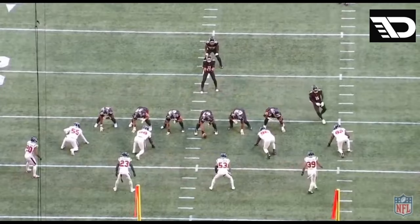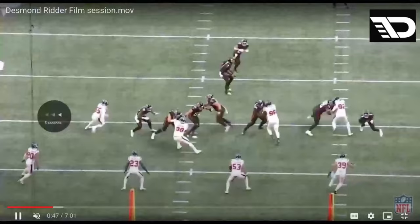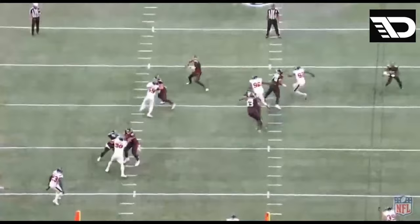This play was designed to get the ball to Kyle Pitts. And then you see Kyle Pitts kind of run that corner route. And I like what Desmond Ridder did from an anticipation perspective, right? He really took his time. And then he was like, okay, I'm going to diagnose this and then let the football rip. So this was a big time throw for me.